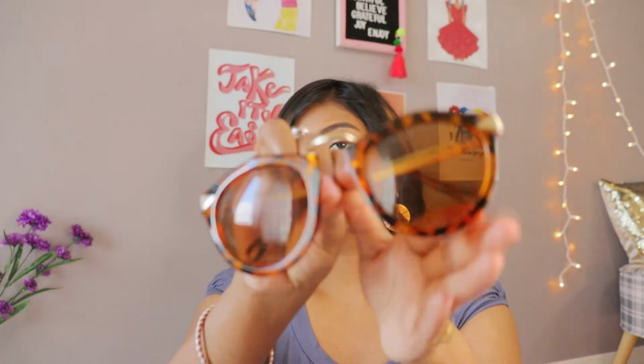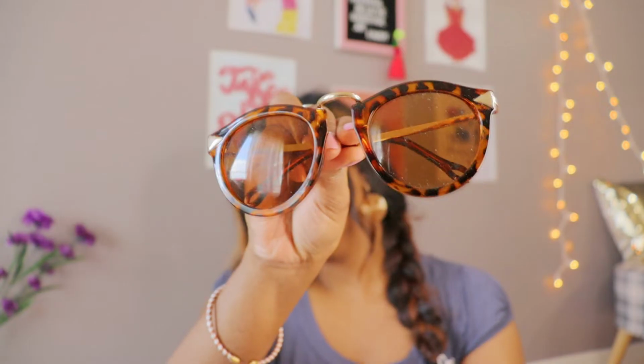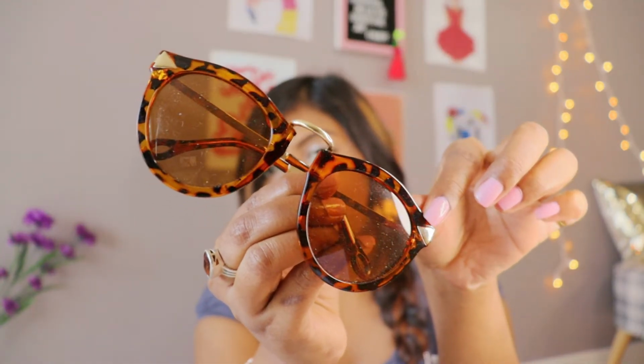So the next one is the interesting one, my sunglasses. I have purchased them from SHEIN, and the leopard print is very beautiful, guys. That's why I purchased this one. The thing is that I wasn't wearing them throughout the month, because in the situation, we rarely go out. We only go out for essential things like food and grocery.